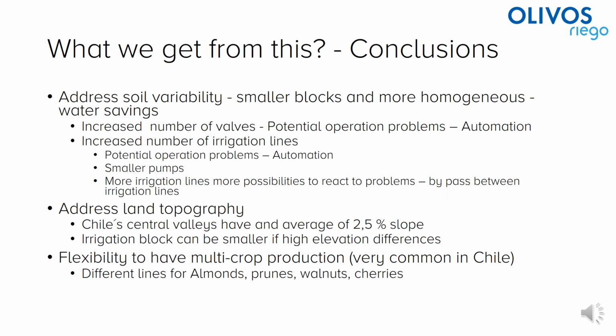Chile's central valleys, as I mentioned before, have an average of 2.5% slope. Irrigation blocks can be smaller if we have some high elevation differences. We also have some flexibility to have multi-crop production, very common in Chile, different lines for almonds, prunes, walnuts, cherries.